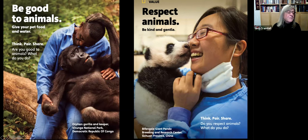And then the value statements are very clear. To be good to animals, and in that first value, we have an orphan gorilla and a keeper in the Congo. And look at that relationship of those two. Being good to animals, this is level 1, give your pet food and water, but also what other things can you do? And that's part of the Think, Pair, Share. And in the other one, which is at level 2, it's respect animals, be kind and gentle. And here we have a baby panda in China at the research center. And notice, we don't just respect people and elders, we also need to respect animals.